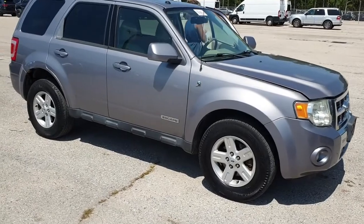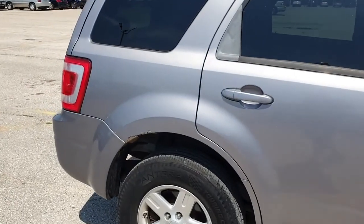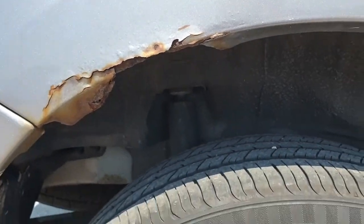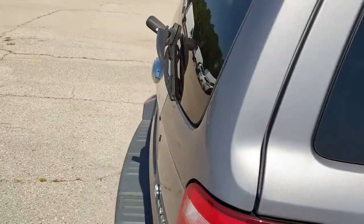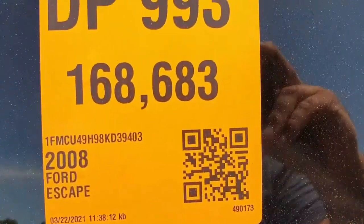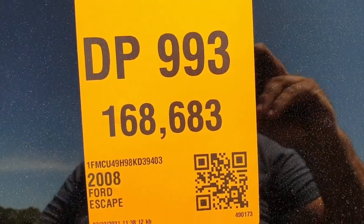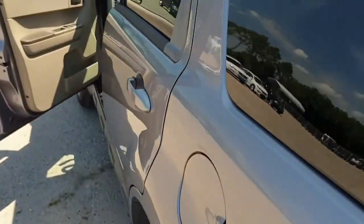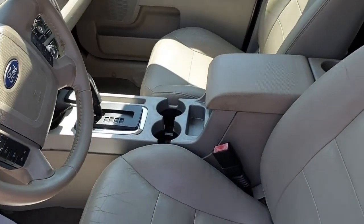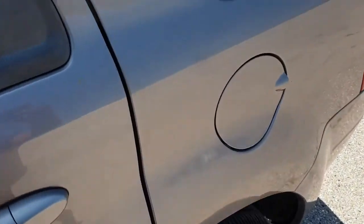This is the last car I'm going to show you today. It looks really good, but there is some rust here, as you can see, which tells me it's not a Florida car. It comes from another state, because you won't find rust on a Florida car. It's a 2008 Ford Escape with 168,000 miles. The outside and the interior look really good. I have already driven it around the parking lot. It drives nice and the transmission shifts smoothly. I will be interested in bidding on this car tomorrow.